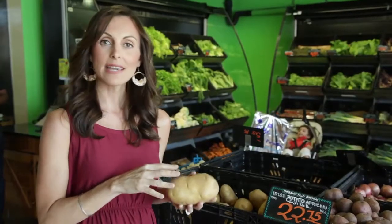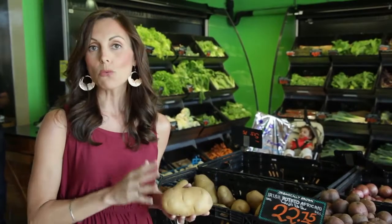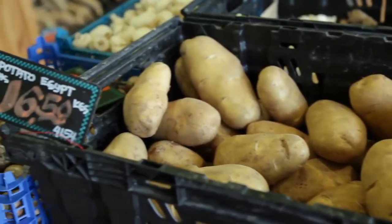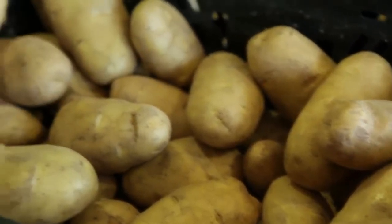The fibrous skin of the potato and the layer directly beneath it contain most of the nutrients, so you don't want to have to peel it off. Potatoes contain essential vitamins and nutrients, including vitamins B6 and C, niacin, potassium, iron and magnesium. But even though they grow underground, they may still have high levels of pesticides.